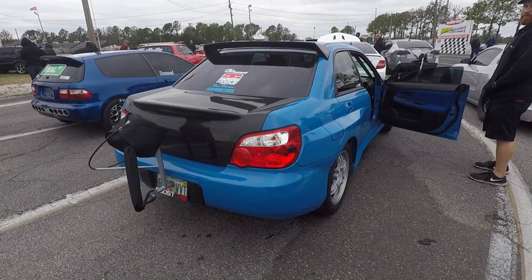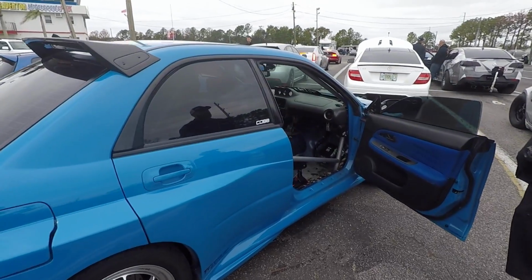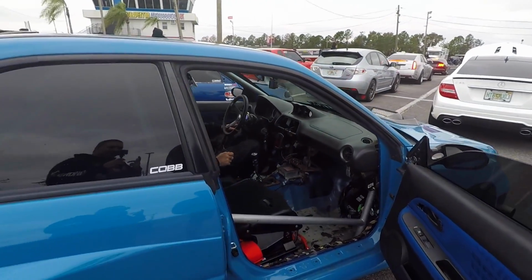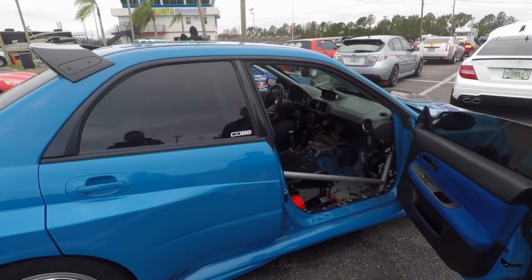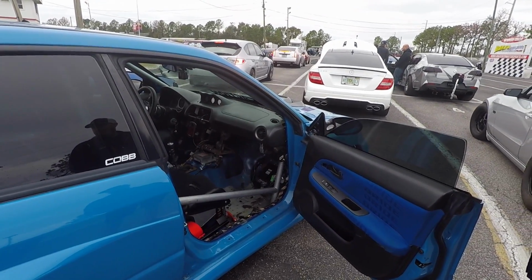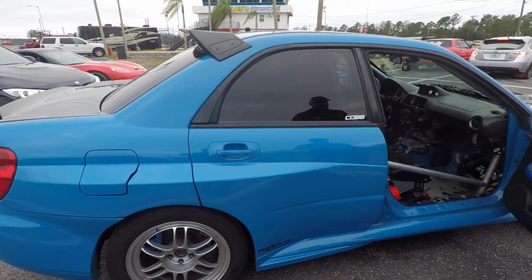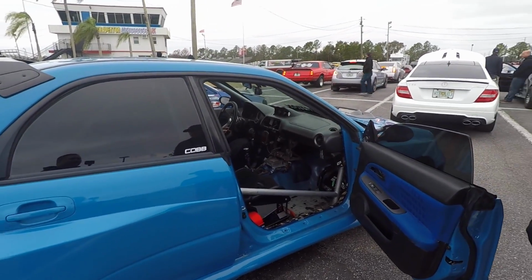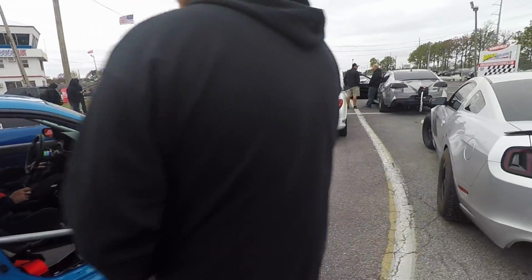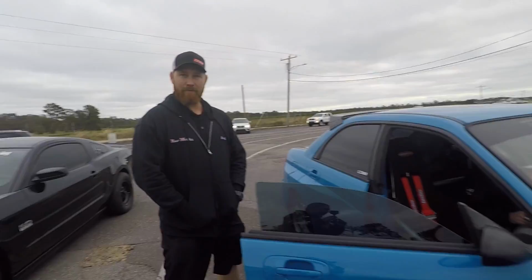Alright, so I know you guys saw this thing out at FL2K during the roll racing. This is JJ's, what year is it, 04? 5, 6, 7? 07. 07 STI. Right now it's got a best pass of 9.3 at 156 on a 6870. It is built by your shop, right? Yes, sir. Revworks.